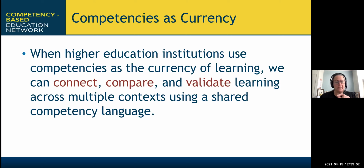Let's talk just a bit about that. Connect learning. Many of our folks are taking professional development courses, right? And so how do I take what they're learning in a professional development course? How do I take what they're doing at work and be able to connect that to what I'm teaching in the classroom? When we talk about it in the terms of competencies, then we have this ability to exchange that learning more freely.